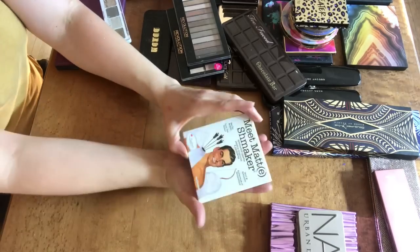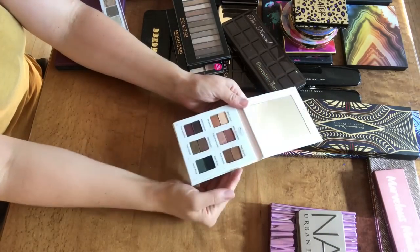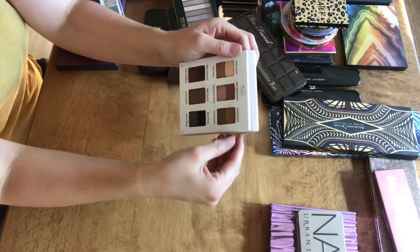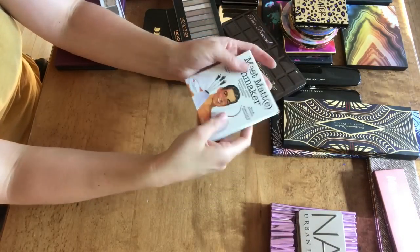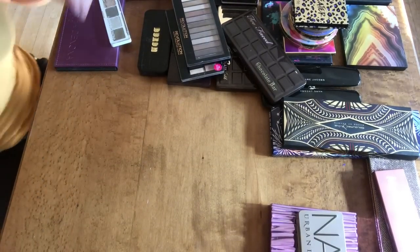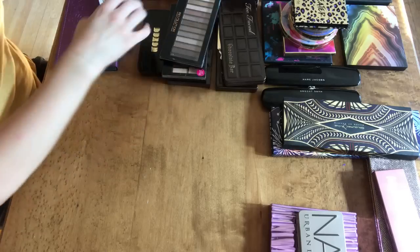Okay, the Balm Meet Matchmaker. I am gonna keep it. Why am I even filming a declutter? I'm keeping it. I love it. Every single look that I've gotten out of that has been absolutely beautiful.